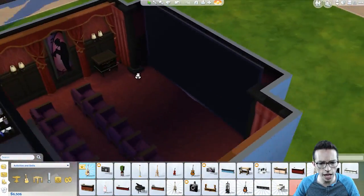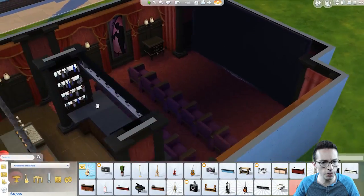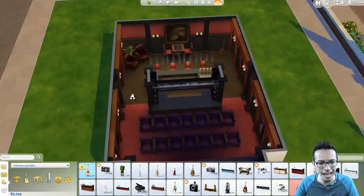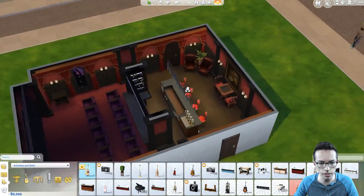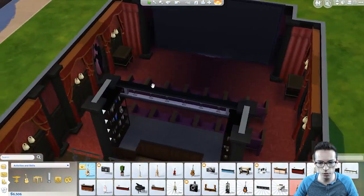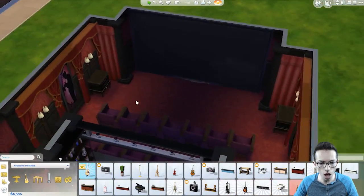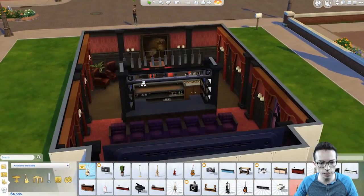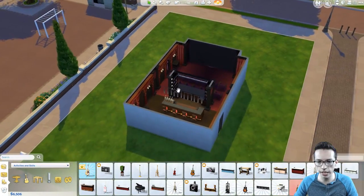We've got ourselves a movie theater, a home theater setup that includes a nice bar and a gaming area in the back with the chess set. I think this is really nice, actually. It's a cool place for your Sims to enjoy, which is awesome. So there you guys go. A fun room. Look at this place. I really like this. I think this turned out really well.